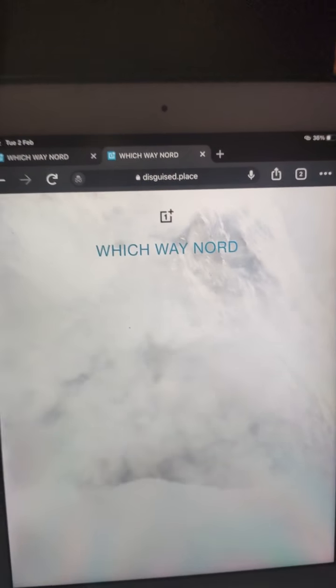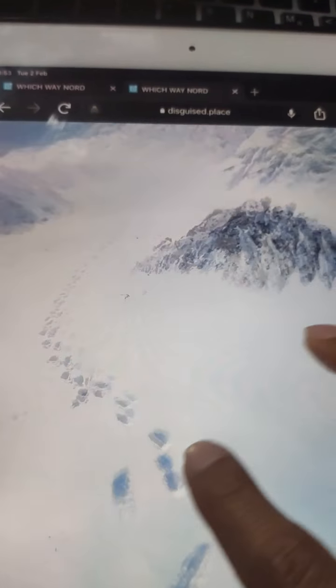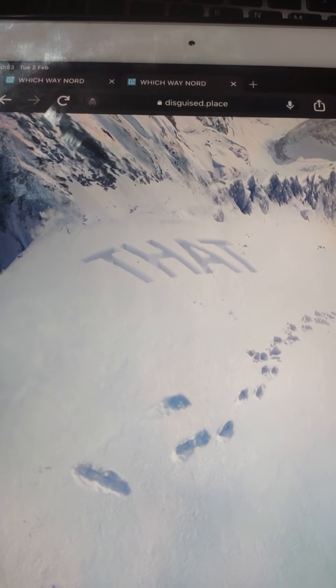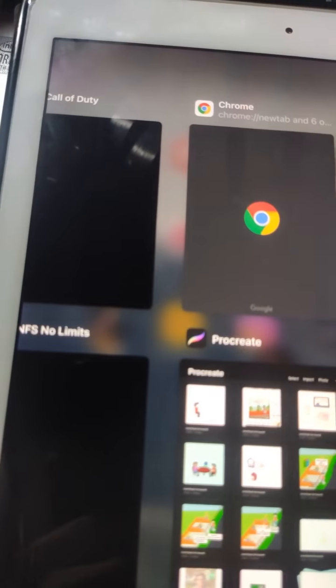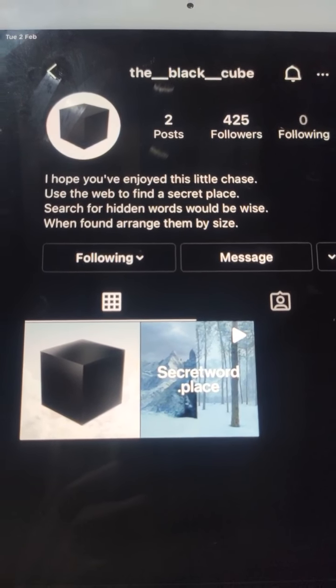Yeah, we are solving the puzzle. My dog is excited that we have solved it. Yeah, we solved it. So this is our second secret place. We can again enter it. And you can see again, compass, is a word, and then again you can use the motion. So this is how we find the words, and then obviously from the clue that we have to arrange them by size, that will give us the solution to the puzzle.